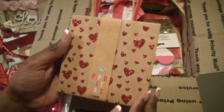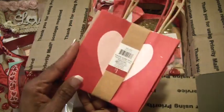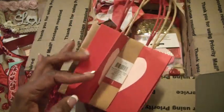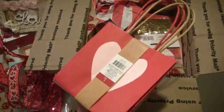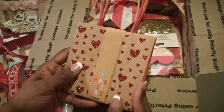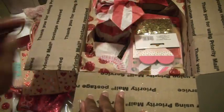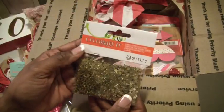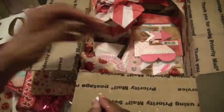Some cute bags. Oh my God, look how cute that is. Oh, this is perfect. I will definitely put these to use with my things that I'm making for a swap, but I'm also going to be sending out some Valentine packages because that's just what I do. So, how cute. And I can definitely alter those up. Wow. Some cute hearts. Oh, thank you. Thank you. Thank you.